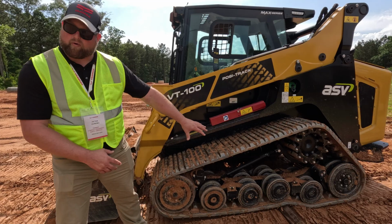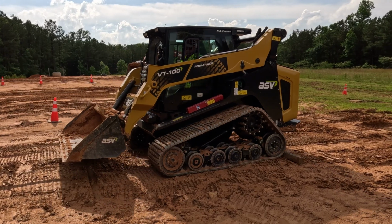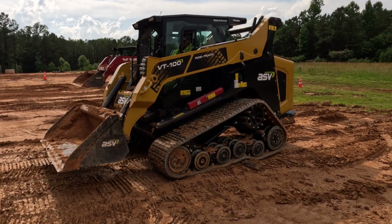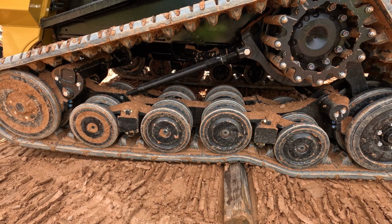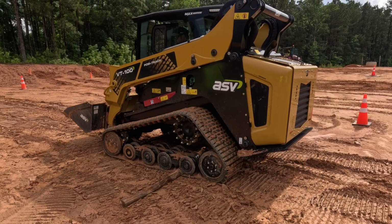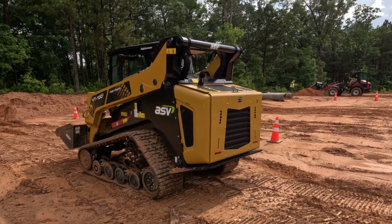I've backed up over a 4x4 pressed down into this Georgia clay, but you can see the articulation in the mid rollers to help really maintain that contact of track to ground. It's really important to help you get into situations that you need to go, and also maintain pushing force and digging force in certain applications.